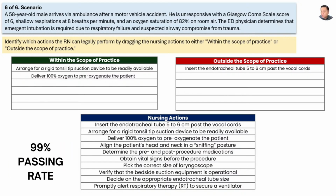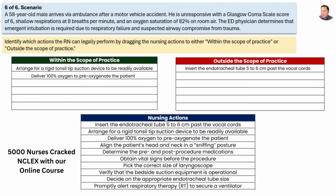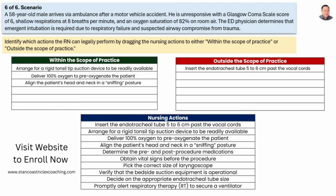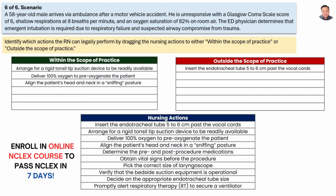Moving on to the next one, align the patient's head and neck in a sniffing posture. What do you think about this one? This is within the nursing scope of practice. This is the correct position for intubation, wherein the head is extended and the neck is flexed. This is also going to improve the visualization of the vocal cords and facilitate successful intubation.